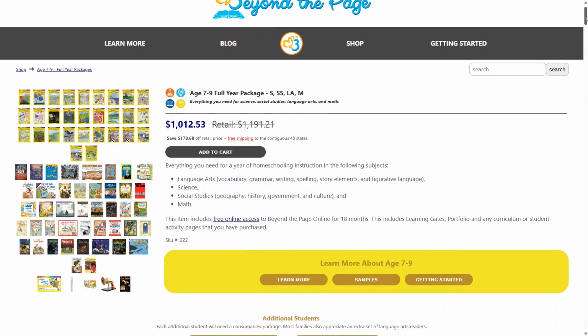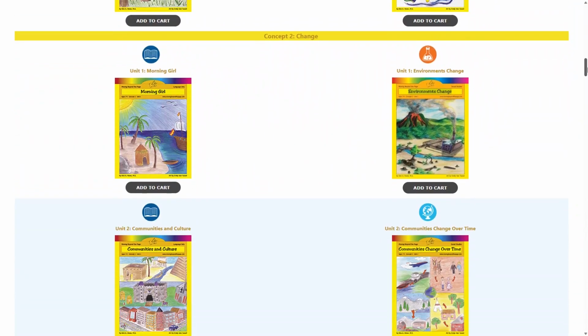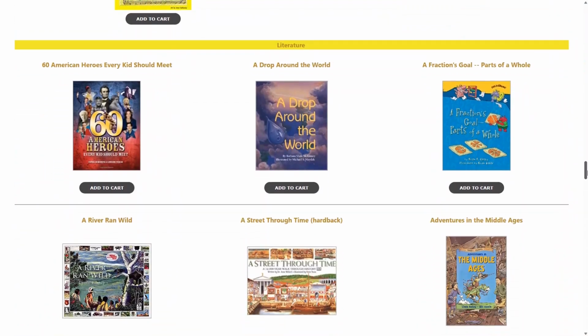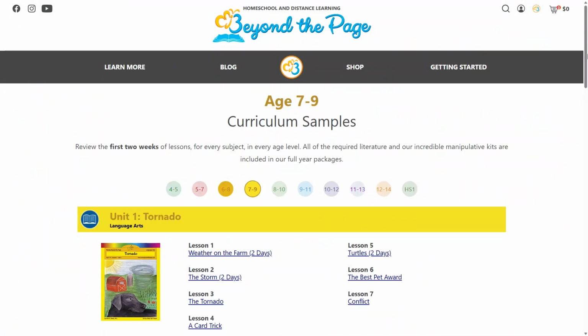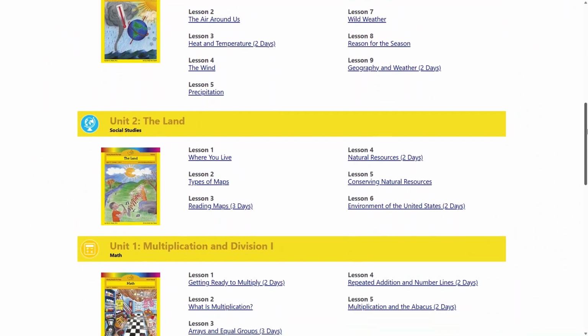The full-year curriculum packages from Moving Beyond the Page include language arts, writing, science, social studies, handwriting, math, reading, and character education. You'll get parent manuals and student activity books for each subject, as well as an extensive collection of literature. You'll also get access to digital versions of all the print materials, so you can use the material on the go without having to bring your workbooks. And you can also print copies of the workbook pages if you're using this for more than one student. You can view samples of all the curriculum books to get an idea of what this is going to be like before you buy it.